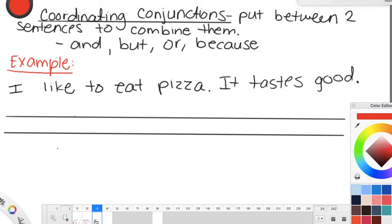Last thing that you're going to have in your grammar worksheets this week is the coordinating conjunctions. So coordinating conjunctions are words that you put between two sentences to combine them. We've done this before. Remember, you can either put and, but, or, because. Okay, really simple. This worksheet that you'll get at some point in this week just wants you to make two sentences into one. So let's look here.